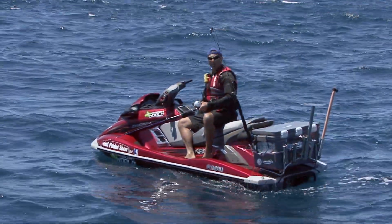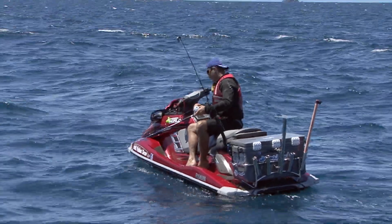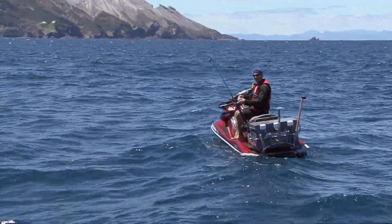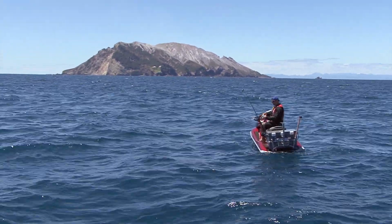It's now 12:15. We've been fishing since 6, only had a couple hours sleep and haven't caught much at all, so we've shifted spots. A lot of sign here. So we'll have a little jig, see what happens.